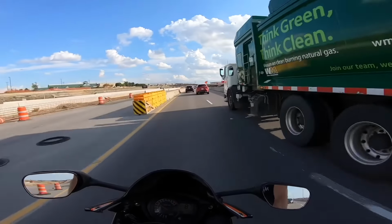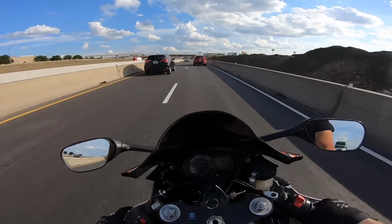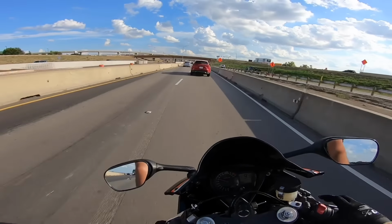It's nasty. This nasty project is just A1. It's exactly how I wanted this bike to sound. The Ocean River was just way too quiet.